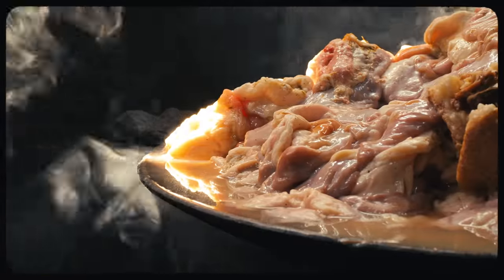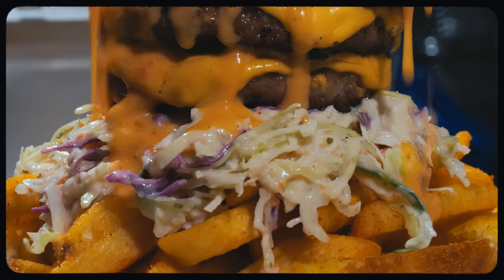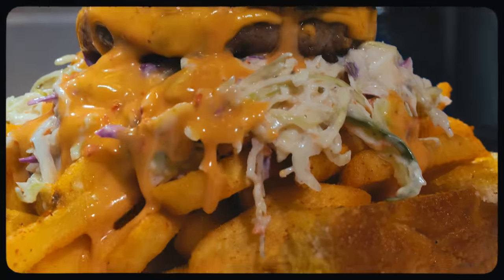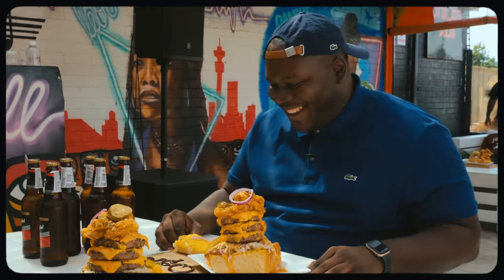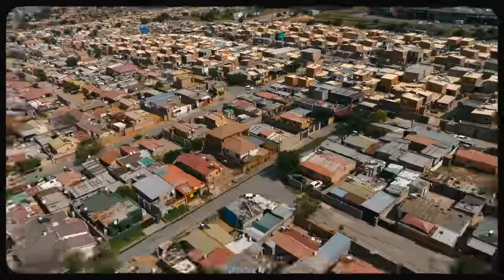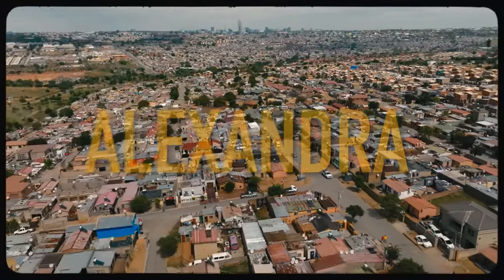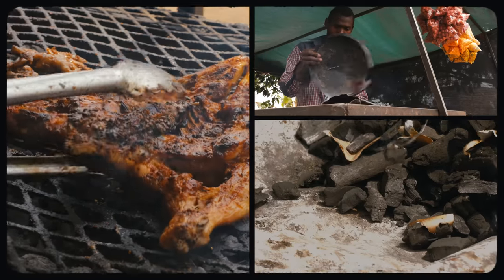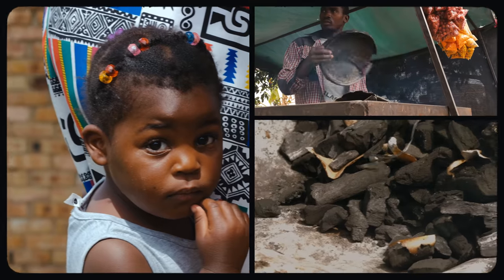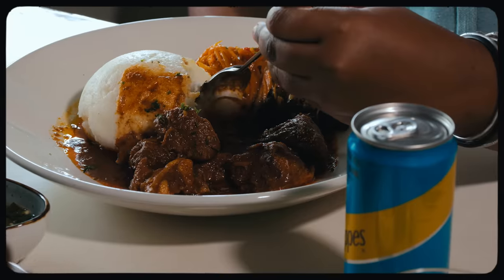Over time, townships became known for innovating unique street foods. What people lacked in resources, they made up for with creativity and skill. So we have a base of toasted bread, and then I'm not sure, I probably explained it in the voiceover. There's a lot going on here. This morning, we're starting out in the township of Alexandra, one of the poorest urban areas in the entire country. Here, scarcity is a fertilized bed for creativity, proven by the food you'll soon see.